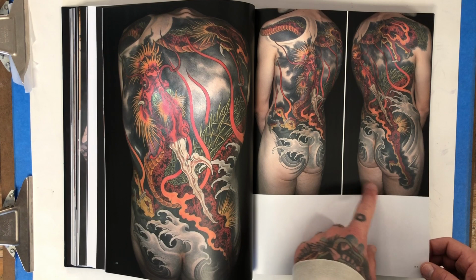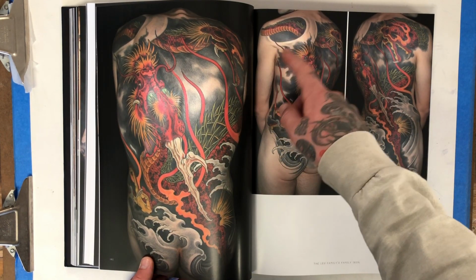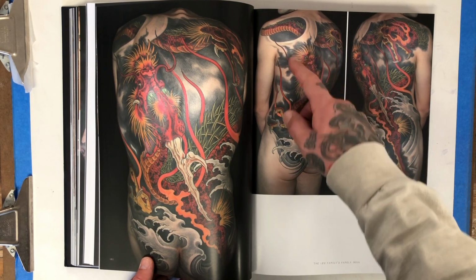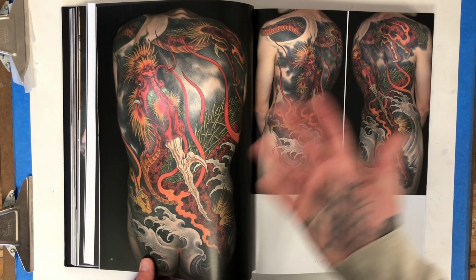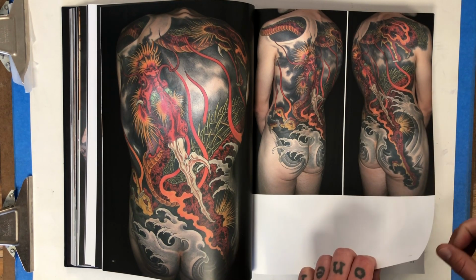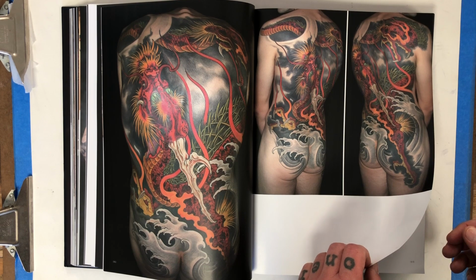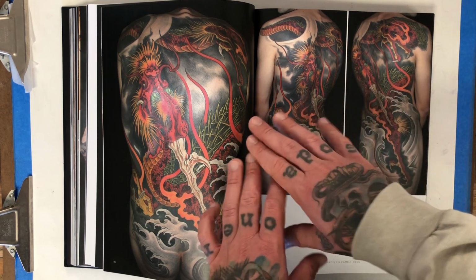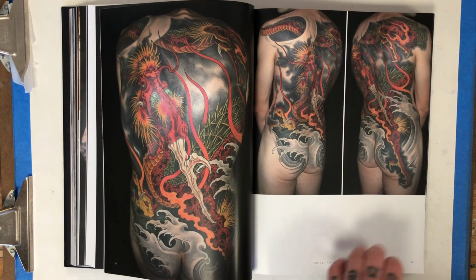Great dragon. Some kind of funky stuff in here. Like, I don't know if I love this weird little wind donut thing here, but overall, I mean, it's a great tattoo. And like I said, he's just taking chances. Sometimes it's not that this is a bad tattoo. It's just like, I'm gonna try that, see what it looks like.